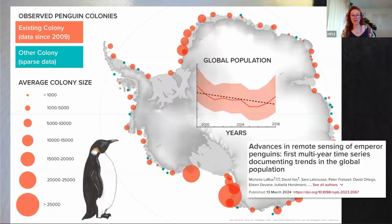So my supervisor, Michelle, and I collaborated with a whole group of wonderful penguin experts from around the world, and we produced the first decadal time series of emperor penguin populations across their entire range. We looked at 50 different colonies over a 10-year period between 2009 and 2018. And we found there was likely a decrease in the global population of about 10%. But there is a lot of uncertainty in this data because we are limited in when we can look at the penguins.